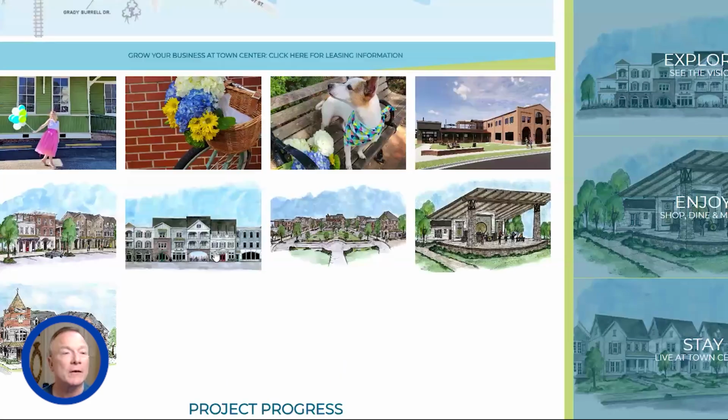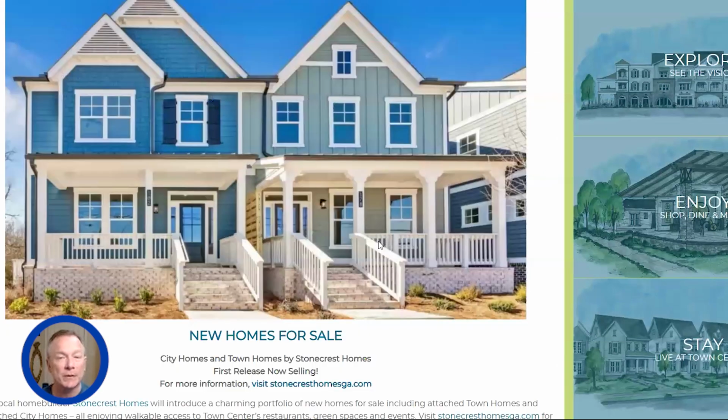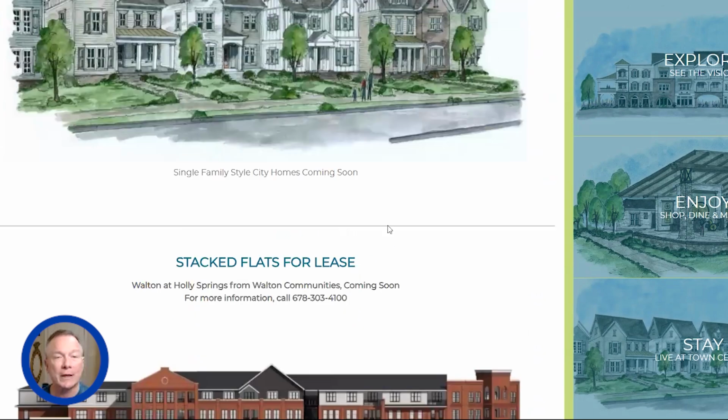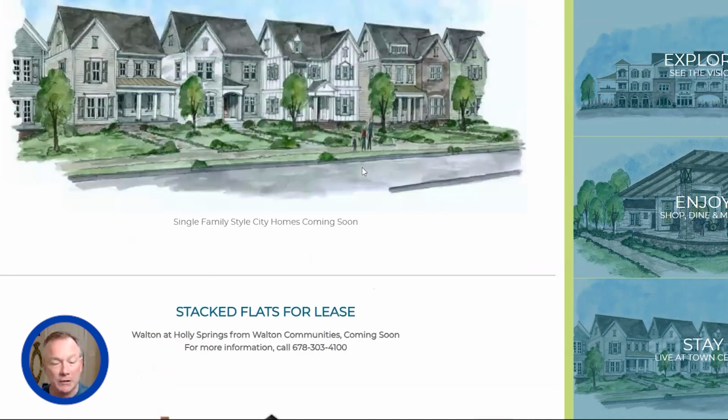Let's see if I can get a picture of the house here. There they are. These are some of the houses that will be for sale in the new town center. So this is going on right now. A lot of people are excited about it. A lot of people I've been talking to, some who are living there, say that this is really going to make the area blossom and grow. They're really going to be comparing the new town center to what downtown Woodstock has, and also the Alpharetta area. So people are really attracted to downtown Holly Springs because of this new development that's going on right now.